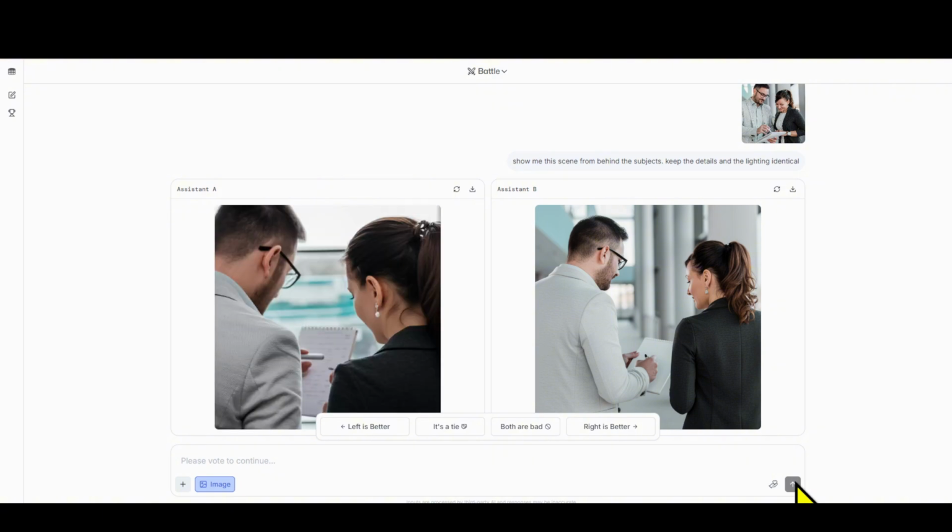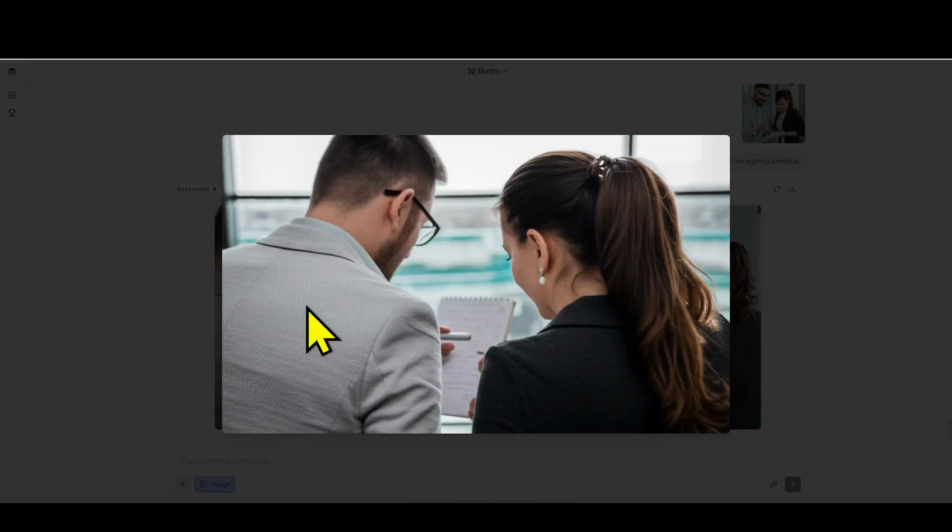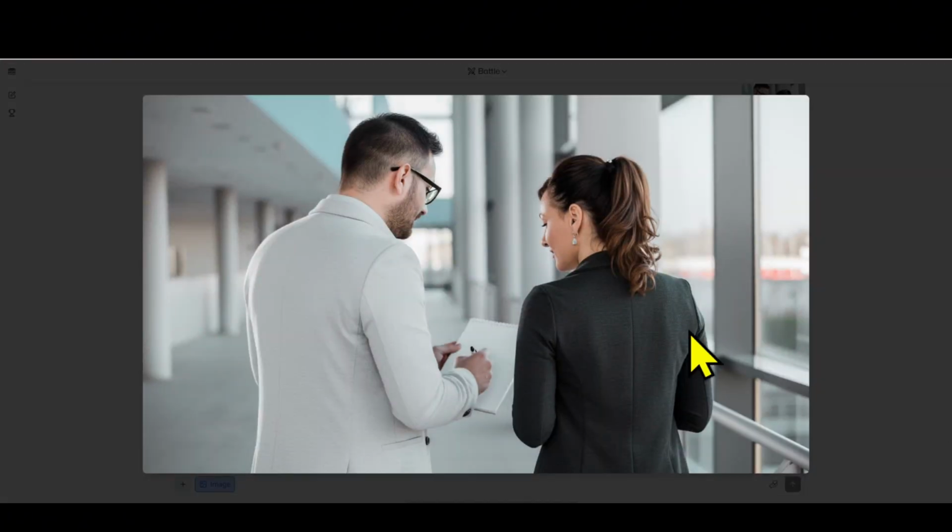You can see in the right image these two people have started turning their backs. While the left image is a bit close-up. Not exactly what I asked for. Let's check which model it is. Amazing. Once again, if you want to specifically get Nano Banana, you have to keep trying because it picks models randomly.